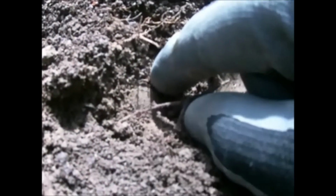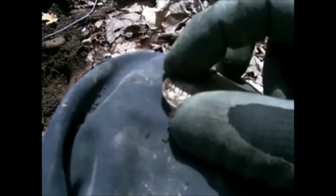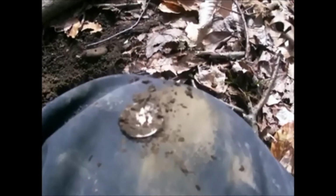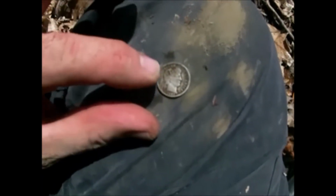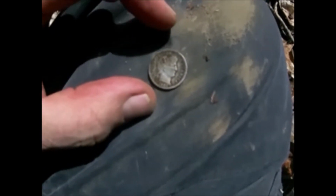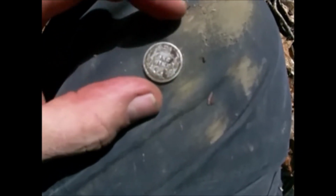Half inch under the surface here, I can see a coin, and I think it might be silver. Let's see what it is. I'm pretty sure it's silver. It's a Barber dime. Are you kidding me? Let me pour some water on it. It's a 1904. It's got a little nick up here along the rim. But that's pretty nice.